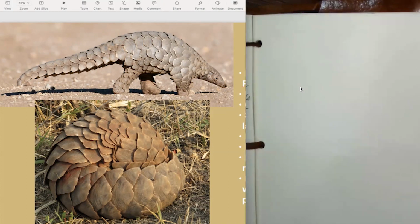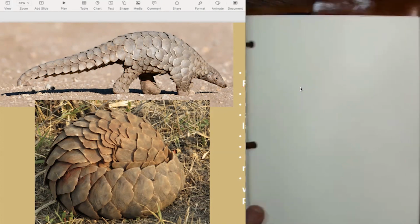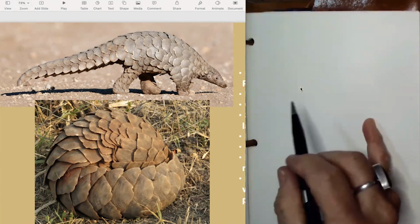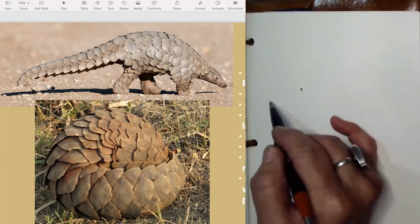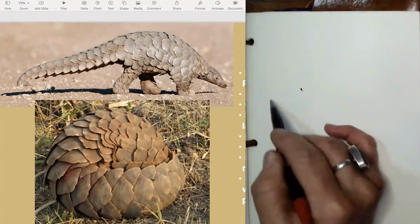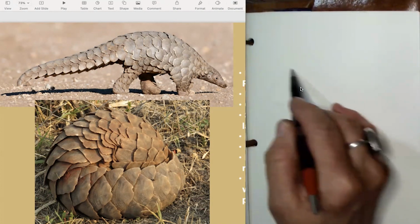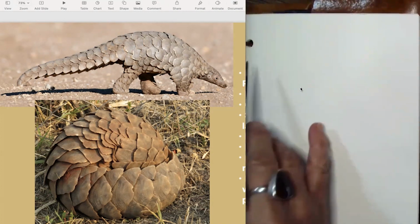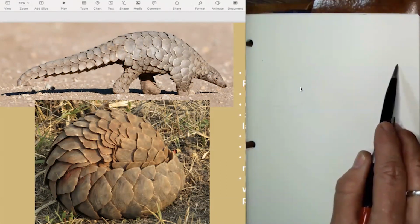So the pangolin, we got to get these proportions right. All right, important. So I want to do like a quick sketch of both postures, the curled up one. So I'm going to place that, just a small representation, just a place marker to remind me, okay, I'm going to put the curled up one here, and then I'm going to mark the end of the tail and the nose here, right?